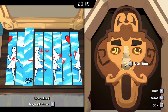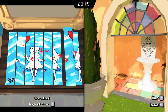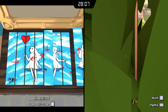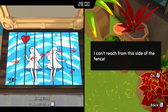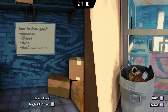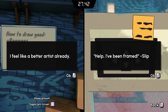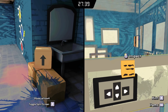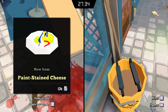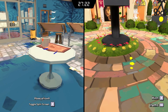We need a nose. Do you have a nose? I'm trying to rearrange a picture right now. I do not have a nose. How to draw good. Bananas, cheese, wine. Wait, that's my help. Name. I've been framed. Slip. Who's Slip? Alright, I solved that little puzzle with the picture over here.